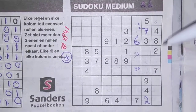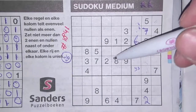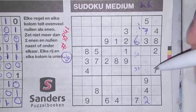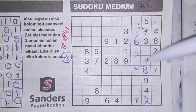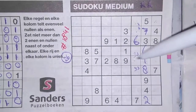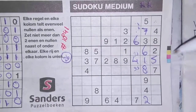Alright. So what are those 3 missing numbers? 5, 7, 3, 2, 4, 9. So the 8 is missing. We see an 8. We see there an 8. So no 8 in those 2 boxes. 1 box left for the 8 should be there. The 1 and the 6 are missing. We see here 1. No 1 there. 1 should be here and the 6 goes there. How about those 2 numbers left? The 4 and the 5 are missing. We see here 4. No 4 there. 4 should be here and the 5 goes there.